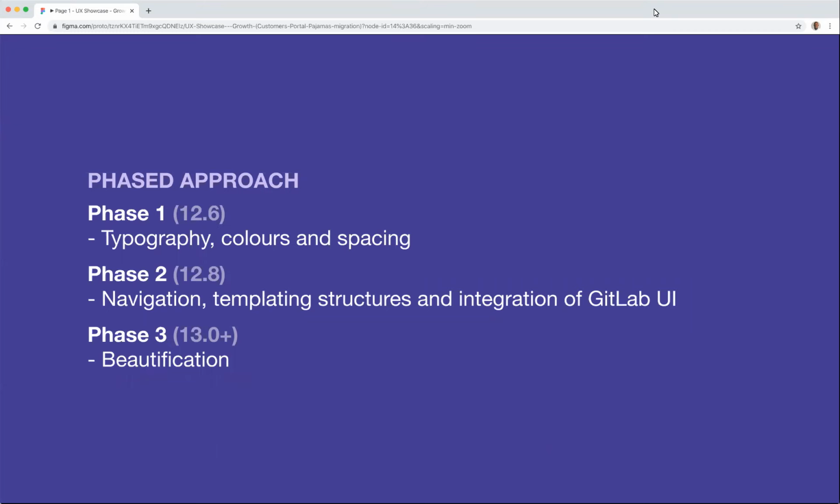The first phase was typography using OS font stacks, so aligning that with what we currently do in GitLab UI. The colors and also spacing, so the colors being what we have in our GitLab UI, and also spacing being the 8 display pixels that we're currently using. Phase 2 was going to be the navigation, templating structures, and the full integration of GitLab UI, I should say. And then lastly, it would be the beautification stage. And just to give you an idea, we're at the end of phase 2 going into phase 3, just if you wanted to know where we are in the current implementation.